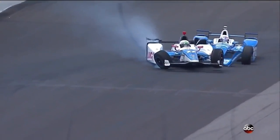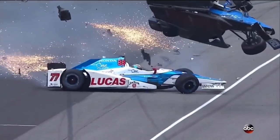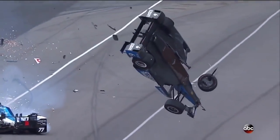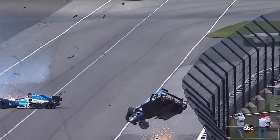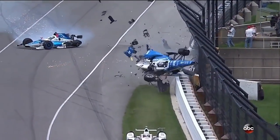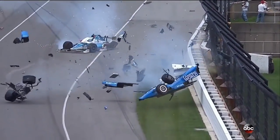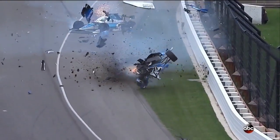Up the top right there. On the top load. Full crash. Jay Howard hits the wall first. Scott Dixon with no place to go. Was that Castroneves that went under Dixon? It does, and he runs over some debris. Oh, man. He's so lucky. So lucky.